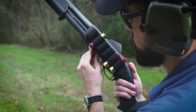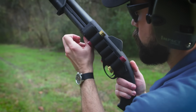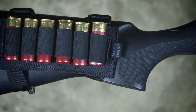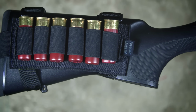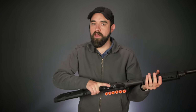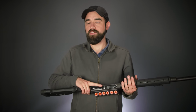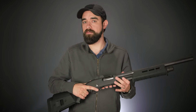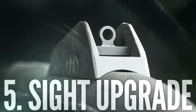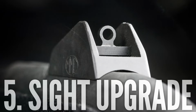I think it's a little faster to load from the side saddles, but some of them add extra bulk and weight, sort of mess up the balance of the gun. The stock mounted carriers are fine too, even though they might be a little slower. Either way, you can practice firing a couple rounds and then loading a couple rounds from your carrier. That's a good way to drill some manipulations, so it just feels like second nature if you ever do need those extra rounds.